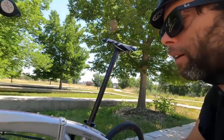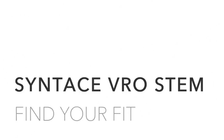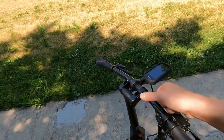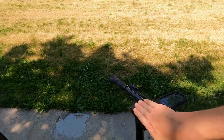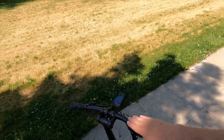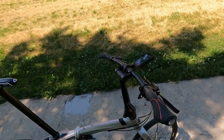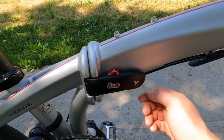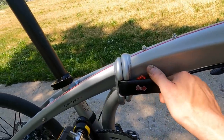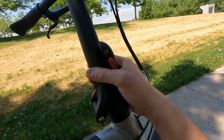It's okay. It'll work. The handlebars have this, what they call Syntace. I don't know what they call that, but it's an adjustable handlebar stem that can manipulate the handlebars up for a more upright riding position. I have it down for a lower riding position. It'll even go lower than this. So that's really cool. The latch design is pretty typical for Tern or any other folding bike of this design. You push a button and you basically pull out on the latch. Same thing, push the button, pull out on the latch.